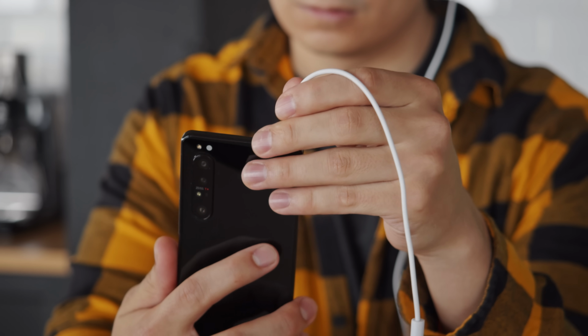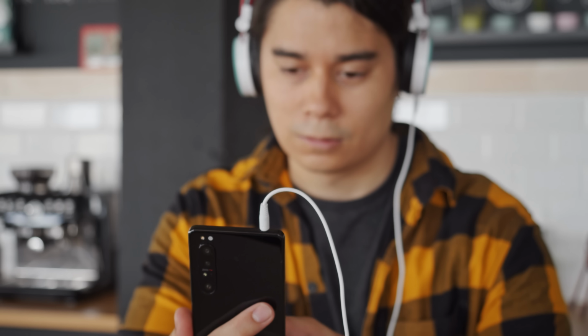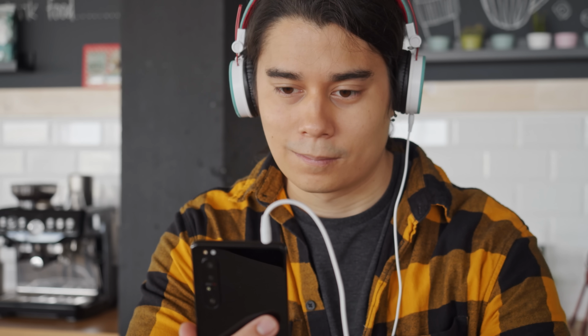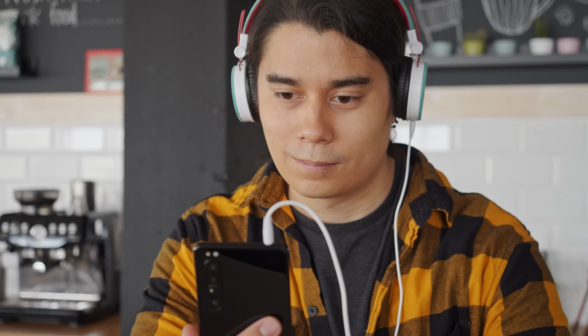Continuing with quote-unquote retro features, the Mark II has a good old 3.5mm headphone jack, which after a couple years absence has made it back into the design. Sony claims stereo crosstalk here is 20% less than with a USB-C adapter.